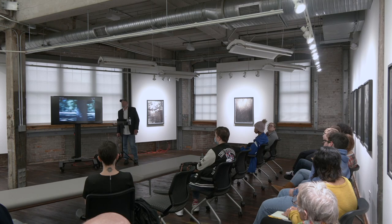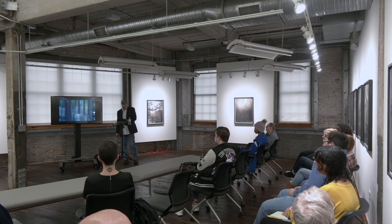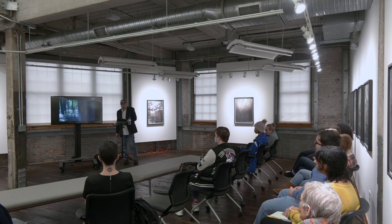I like this sort of in-camera movement. Everything on these images is in camera. There's no Photoshop work on this or anything. I guess there were a couple more in there.